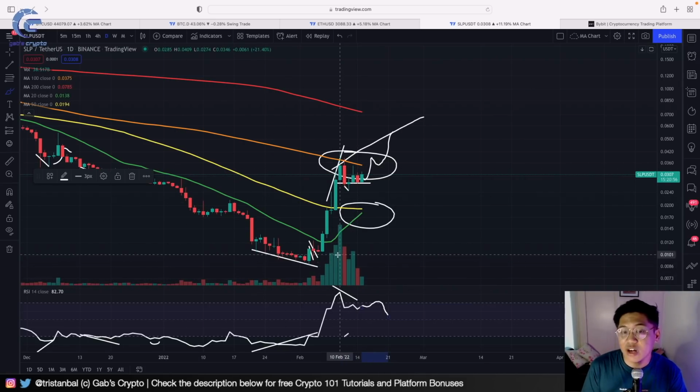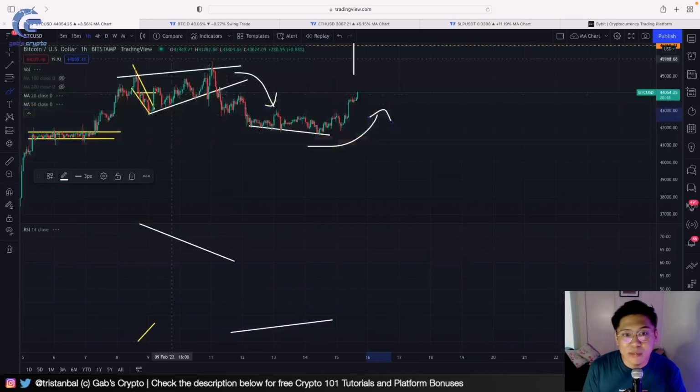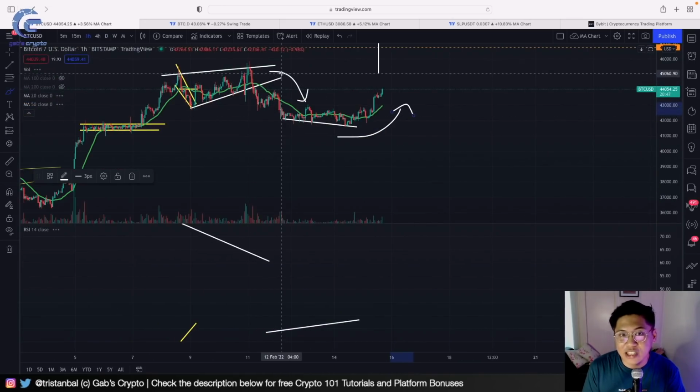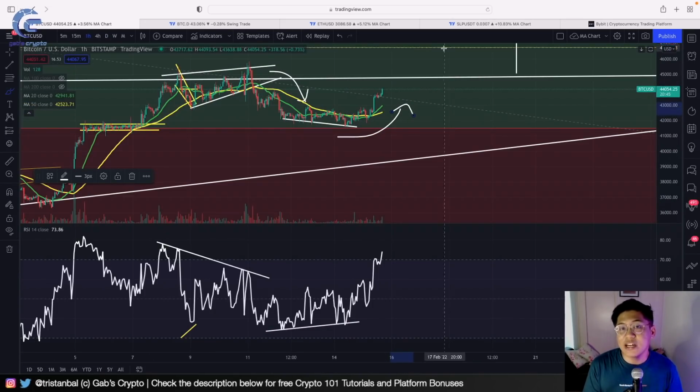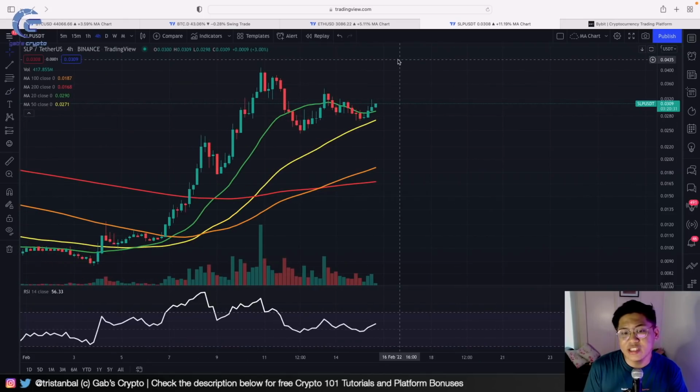Kasi typically, if the RSI is declining while the price is increasing, that is going to indicate na possible na magkaroon tayo ng bearish trend reversal to the downside, similar to what we have been seeing within the Bitcoin price action. And as much as possible, ang pinaka-healthy movement para kay SLP is dapat bullish divergence, which is right now we are not seeing dito kay SLP price action. So for SLP, possible na umakyat siya, pero in that case, that might extend the bearish divergence.